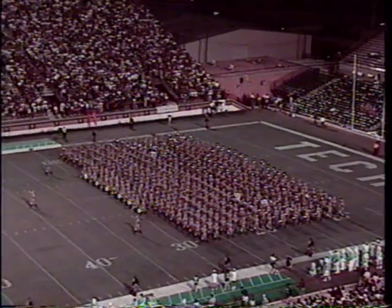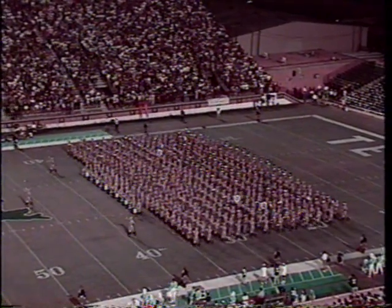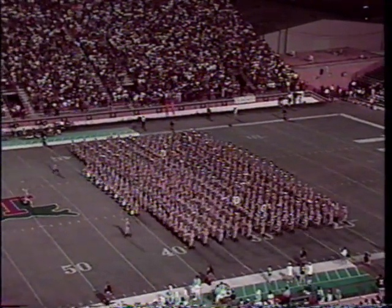Texas Aggie band steps off in spread formation from sideline to sideline. The music is their famous fight song, the Texas Aggie War Hymn.